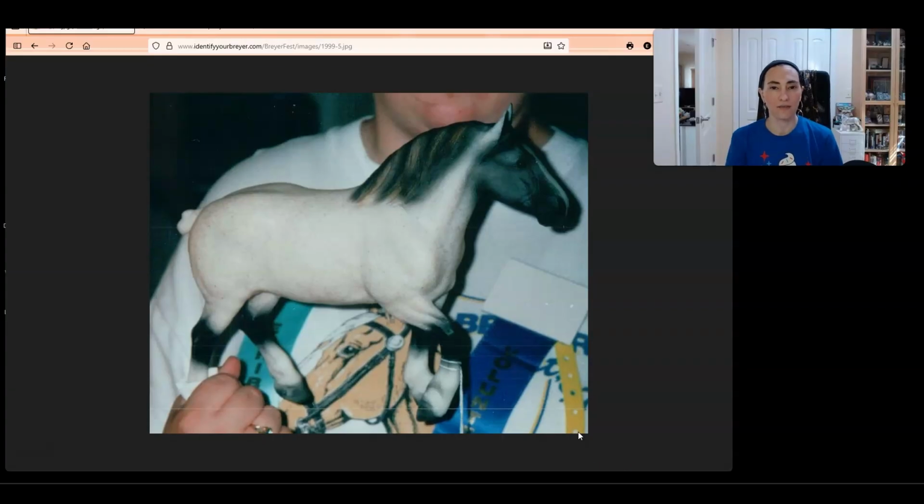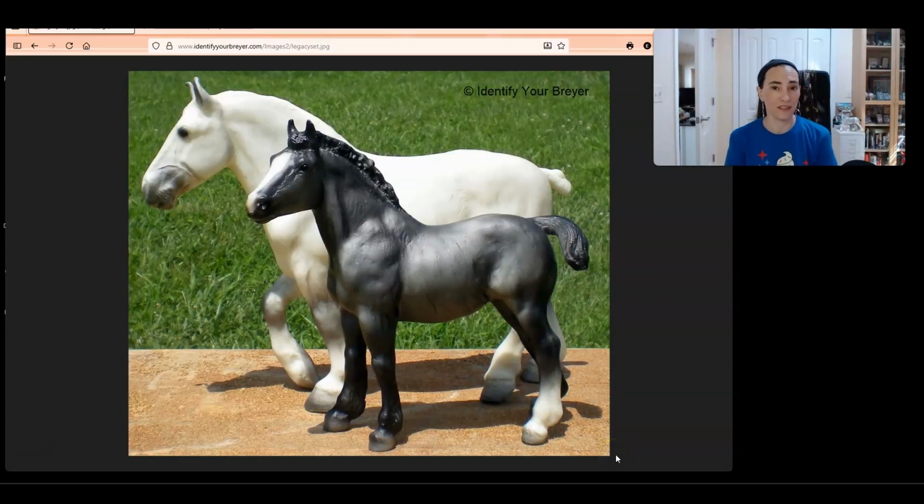Later that same year, Roy was part of the Legacy gift set 2, along with a Clydesdale full, in the Sears holiday catalog.